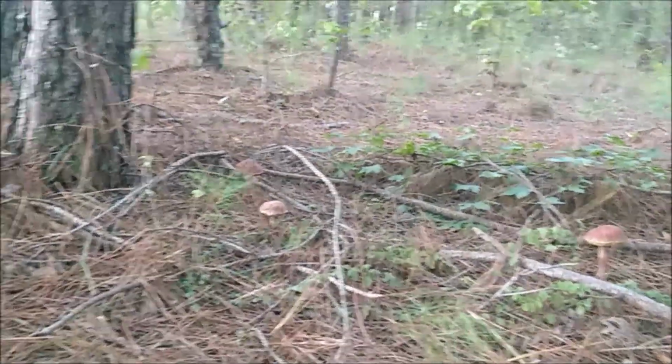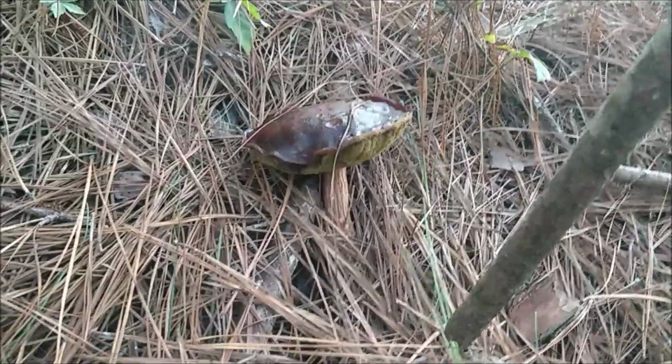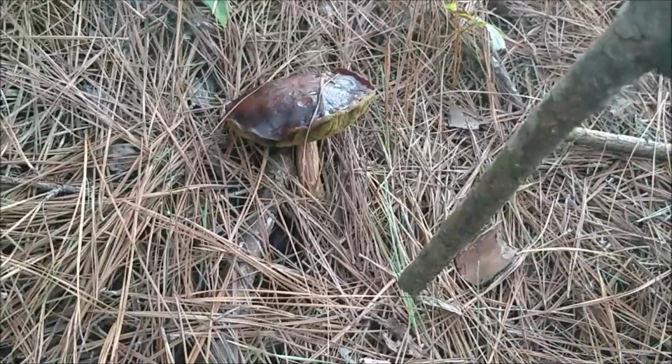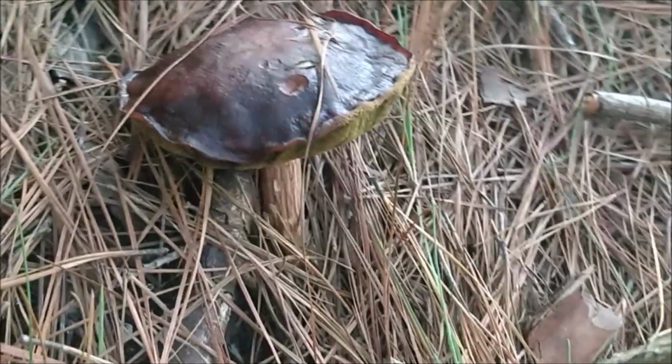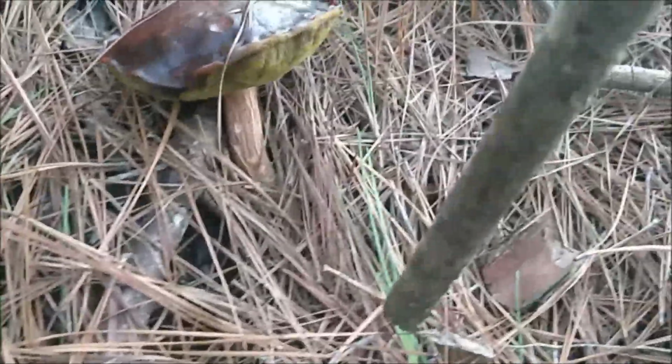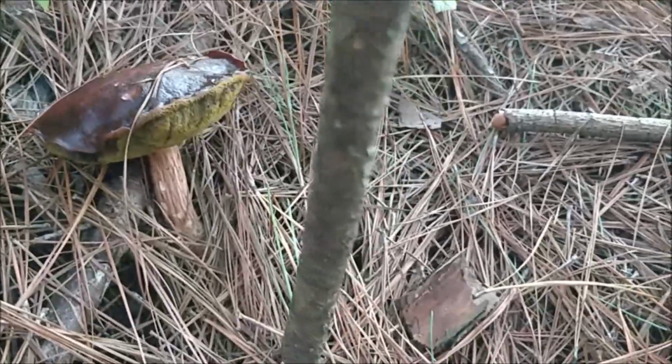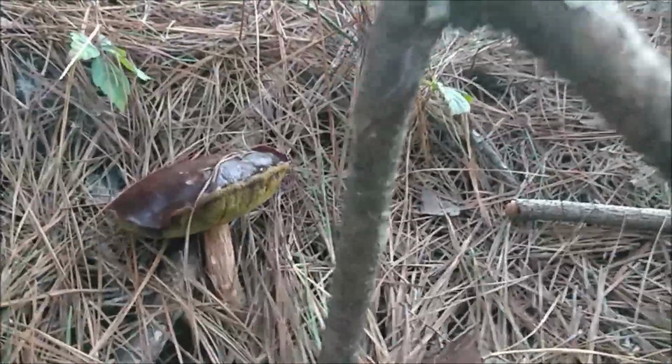Let's keep looking. Let's see what else we can find. Yep, look at that. This guy is gonzo. I think it's fair to say that when they have caps this dark, that is a way of saying end of life. Also, it's kind of starting to get a little slimy, so it might be in its beginning stages of decomposition already.